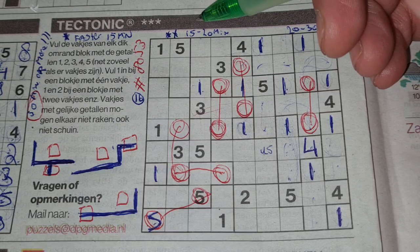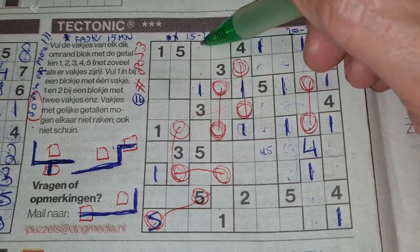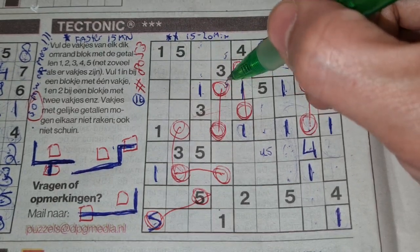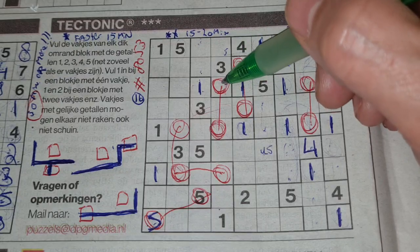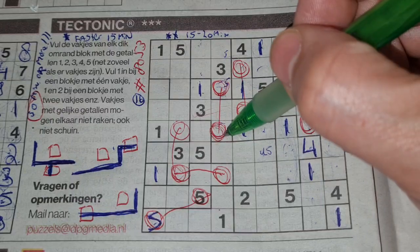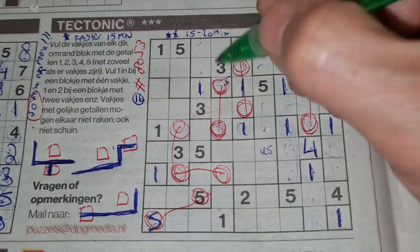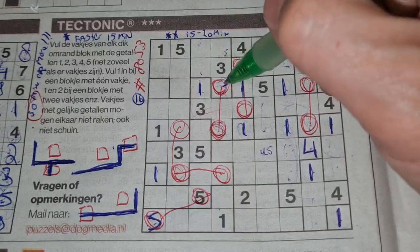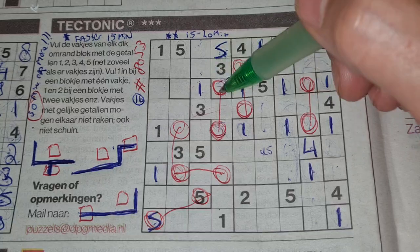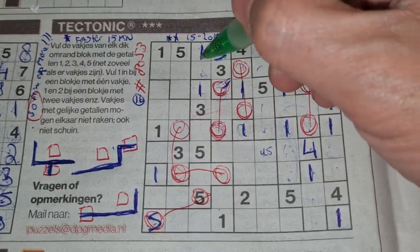Then these 2 boxes can be a 5, so the 5 could be here, could be there. Well, suppose I place the 5 here, then this box is connected with that box, should be also 5, but we already have a 5 there, so it can't be a 5 here. Not a solution to place the 5 there, so the only place left for the 5 should be here. These 2 boxes surround 1, can be 1, so 1 box left for the 1 in this area should be there.